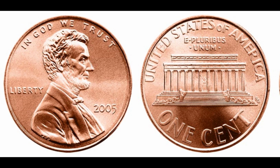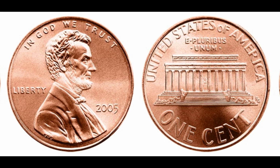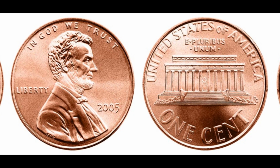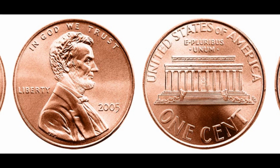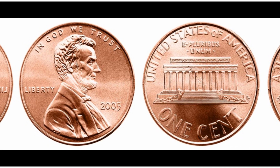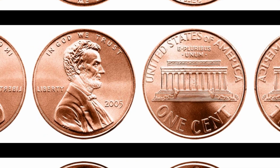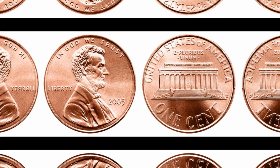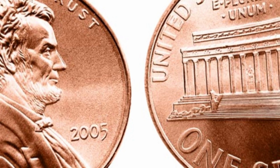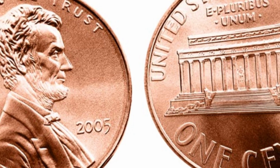Segment 1. The history of the 2005 Lincoln penny. The Lincoln penny has been in circulation since 1909, when it was first introduced to honor President Abraham Lincoln's 100th birthday. The 2005 version continues the long-standing Lincoln Memorial reverse design, which was used from 1959 to 2008 before transitioning to the shield reverse in 2010. The obverse features Abraham Lincoln's portrait, designed by Victor David Brenner, while the reverse showcases the Lincoln Memorial, designed by Frank Gasparro. The 2005 penny is made of 97.5% zinc and 2.5% copper, following the metal composition change in 1982 due to rising copper costs.